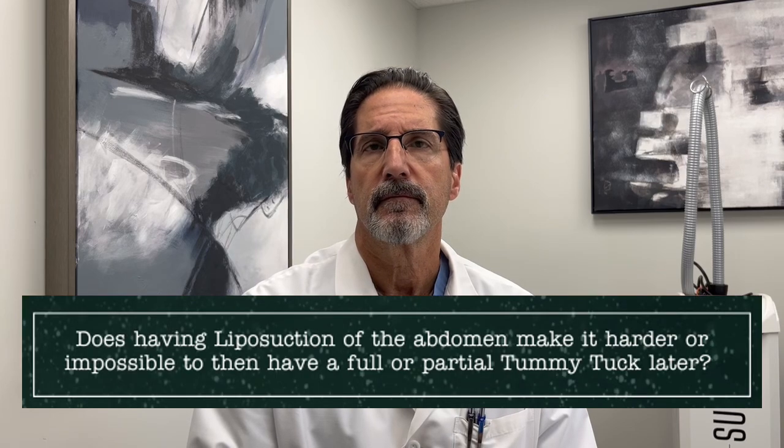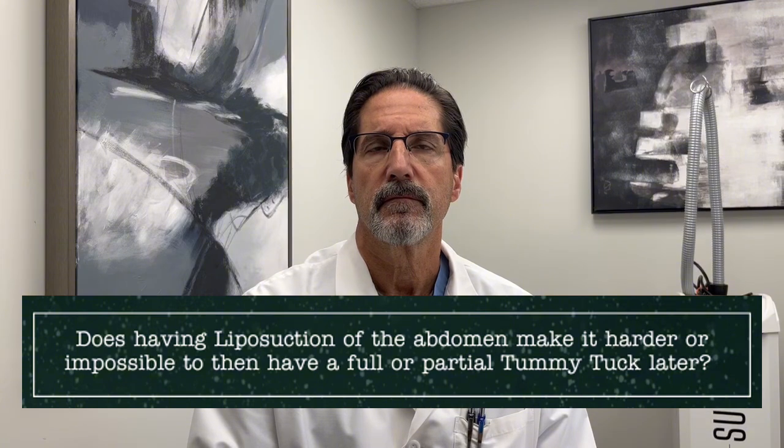Does having lipo of the abdomen make it harder or impossible to then have a full or partial tummy tuck later? No, it won't interfere with a tummy tuck down the line. And so in many cases, I will do liposuction of the back, the hips, the flank, and the abdominal wall to reduce the adipose tissue in those areas, wait about 3 to 6 months, and then come back and actually do the tummy tuck at that time. I also do the reverse. Sometimes in some cases, I'll do the tummy tuck first and then come back and touch it up with liposuction of the abdomen, hips, and flanks.